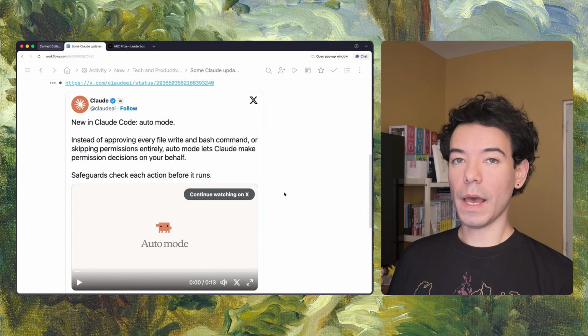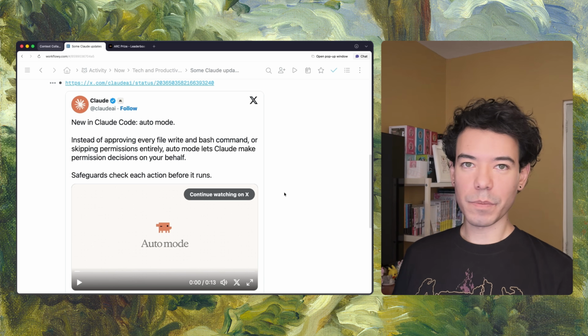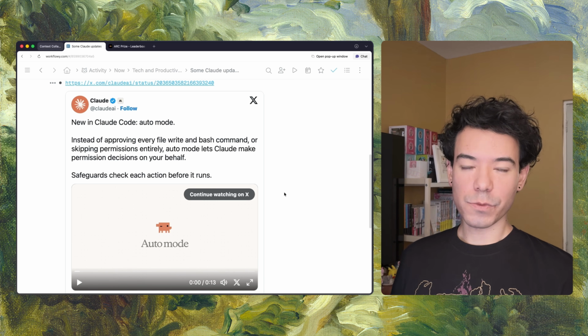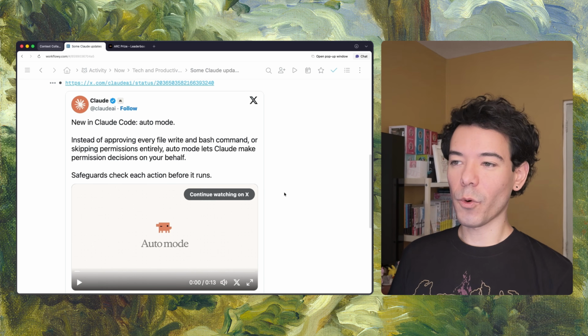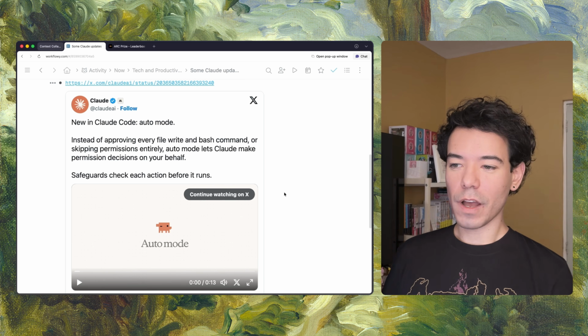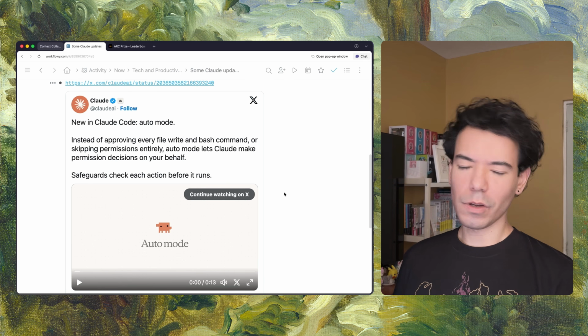This is supposed to be a happy medium between asking you every single time it needs your permission to do something kind of dangerous, and also automatically just doing all the changes without asking you whether it should or not. So we'll see how this pans out if we don't see more users on social media reporting that Claude Code accidentally wiped their project or their hard drive or things like that. We'll see if auto mode makes that a little bit less common or a little more common.